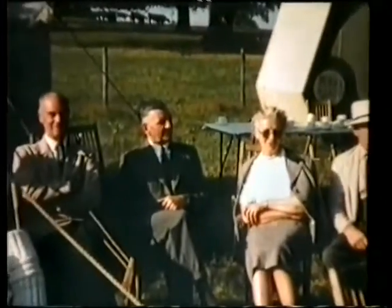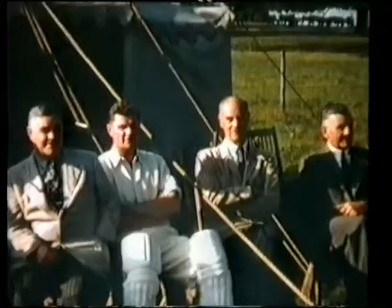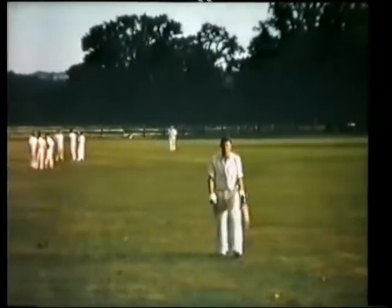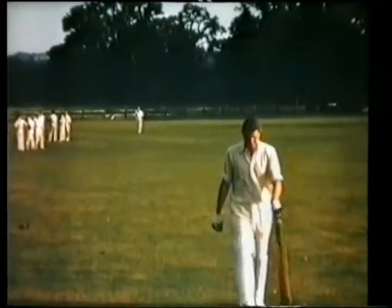And this is our relaxation, a little bit of a cricket match. There's my father sitting next to myself. I could mention all those people, but there wasn't time really. And there I just had made my century and came out.